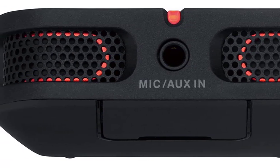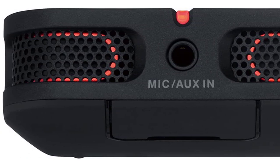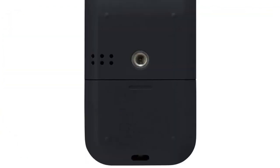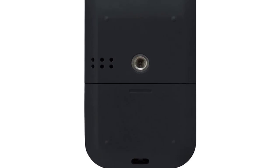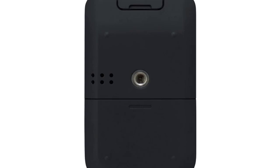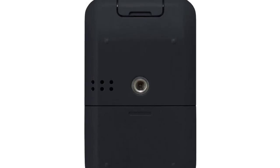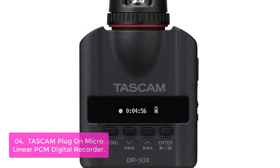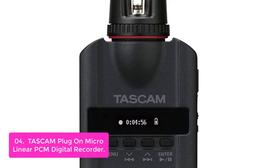The R7 looks great, sounds superb, and fits comfortably in your hand or your pocket. It's easy to use, yet provides truly professional results with one-touch recording setup. Its next-generation Bluetooth capabilities mean you can control, monitor, and listen back wirelessly using supported smartphones, smartwatches, and Bluetooth speakers. List number 4. Tascam Plug-on Microlinear PCM Digital Recorder.